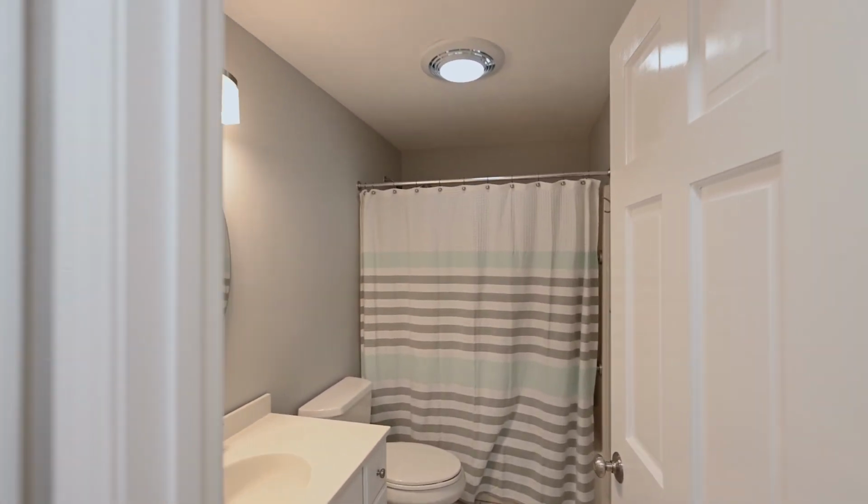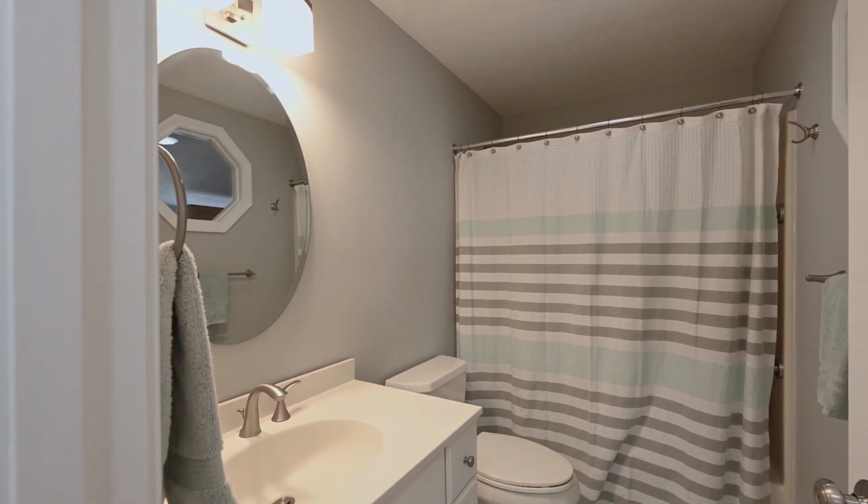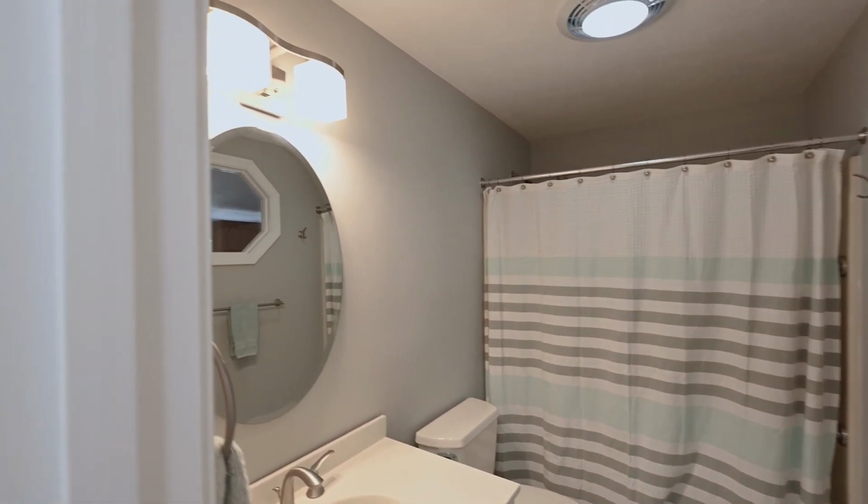The bath is a full tub bath. You have tile floors, very nice white vanity. Excellent space if you need an in-law. Keep in mind that you do have to register your in-law with the town if you're going to be using this as an in-law.